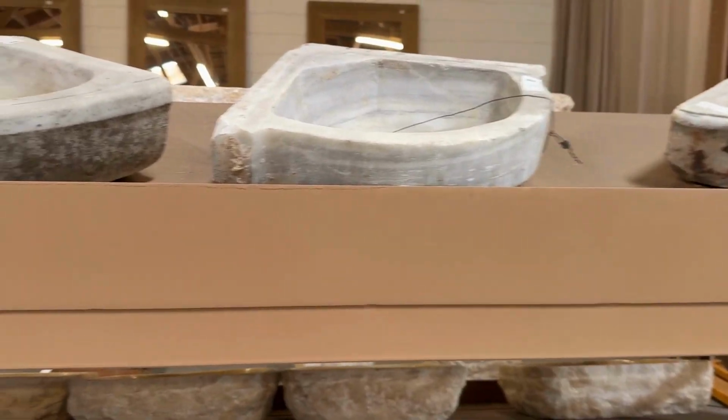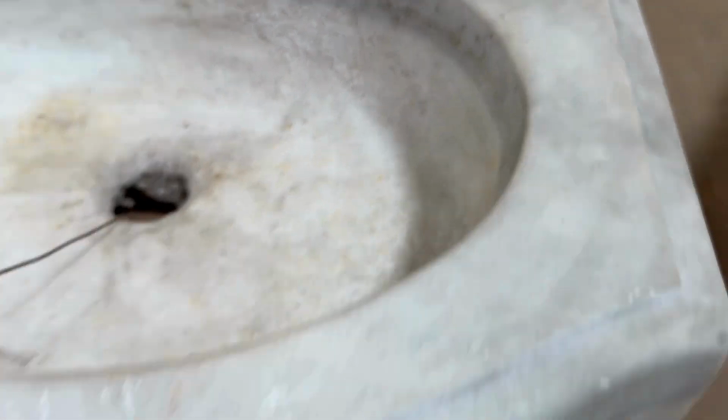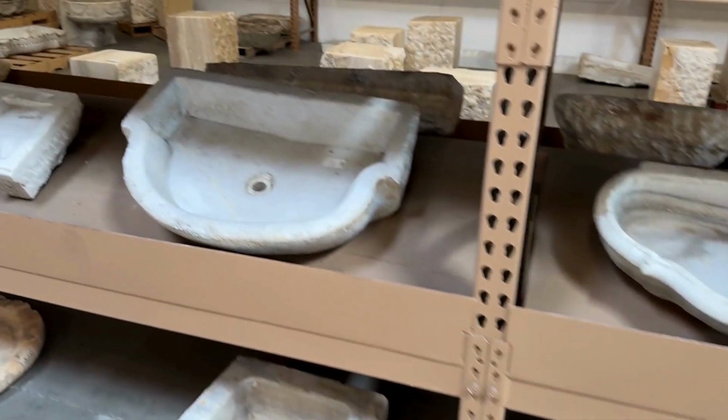So, some corner sinks. Those always make me think of my Nana's house. Not just this one, because my Nana had a corner sink in her tiny powder bath downstairs.